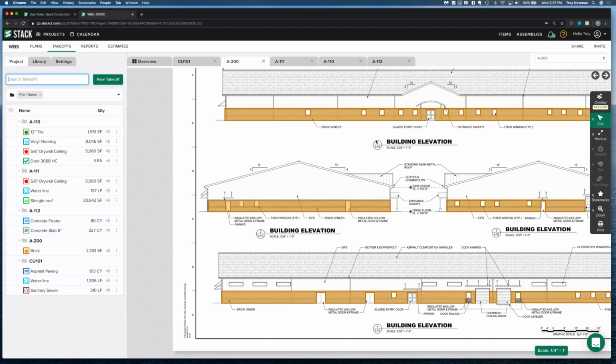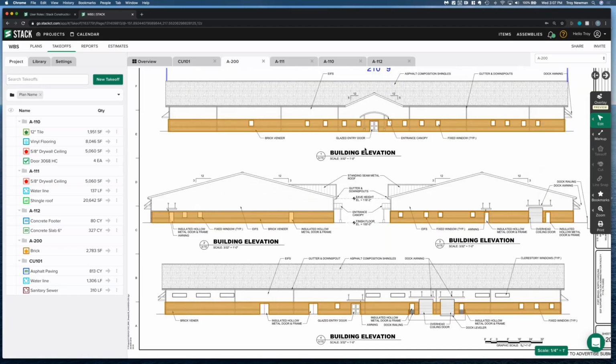Or I think you said if I had two of these and uploaded them twice and they were different scales, yep, just set your scale per page, calibrate if you can, or verify with the dimension line that you're good. But other than that, yeah, absolutely.